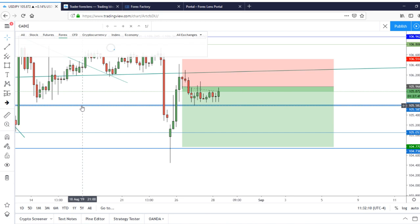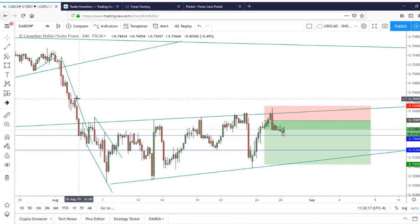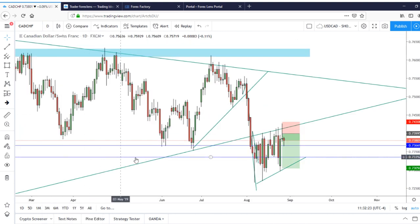CADCHF. Just going to look at CADCHF because we are in the trade. So very similar trade setup right here. We have the push. If you look at this trend line, I'll go back to the daily since we're getting a lot of new clients this week.